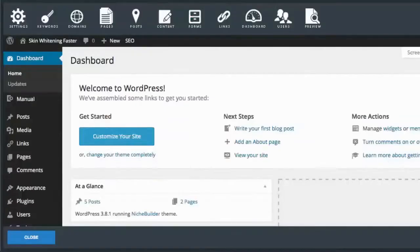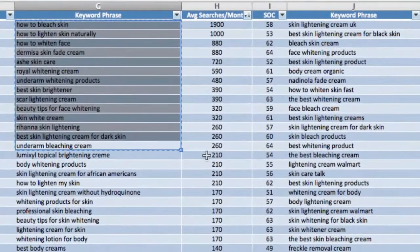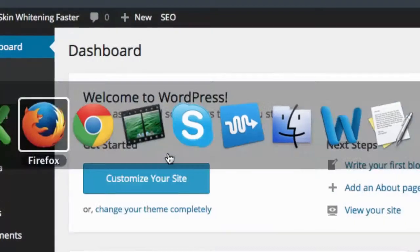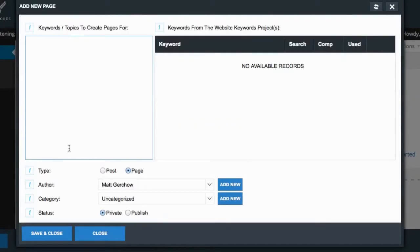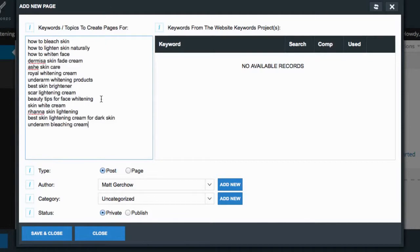So I'm going to go ahead and close this back again. And remember those keywords that we talked about over here. We're going to Control-C. I'm going to come back over and I want to add those pages in. So I just click on Add Pages. We're going to actually make those each a post since this is WordPress. And I'm just going to click and paste. That's all there is to it.